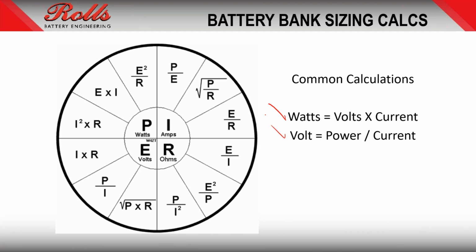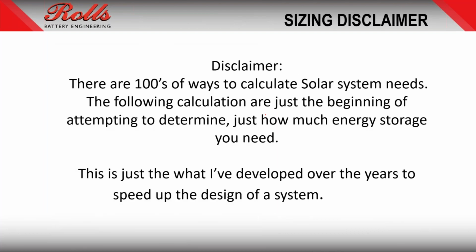All right, a little bit of a disclaimer. There are 100 ways to skin a cat. There are 100 ways to design a solar system. No way is specifically perfect. And so one of the things that you need to figure out as a solar designer is what way works best for you.